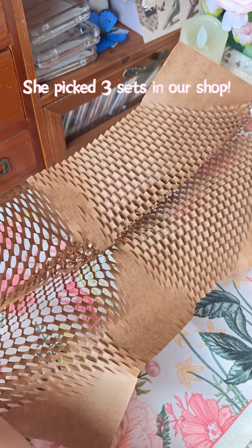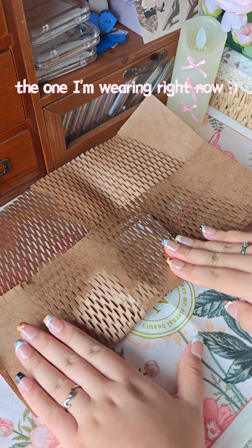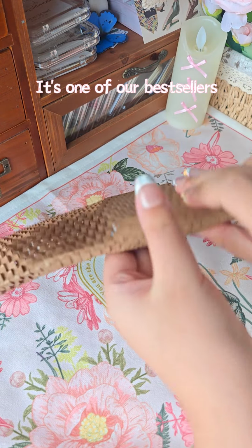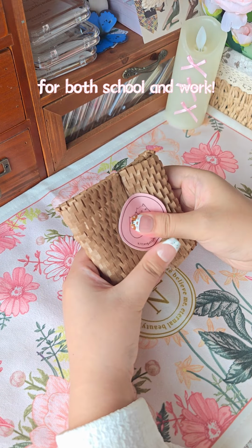She picked 3 sets in our shop. The first set is Cat Party, the one I'm wearing right now. It's one of our best sellers. A very cute and practical set of shell nails for both school and work.